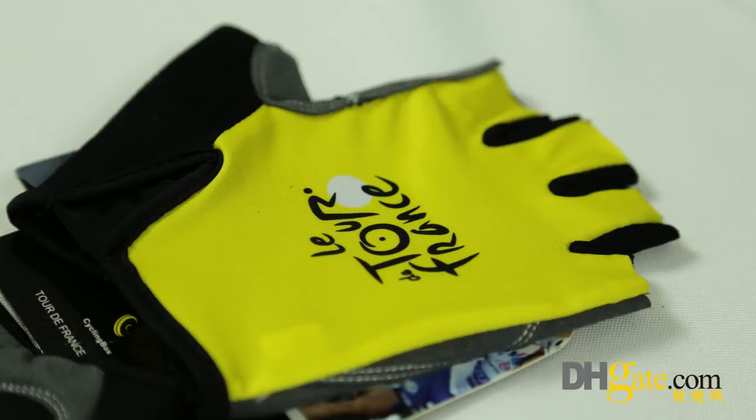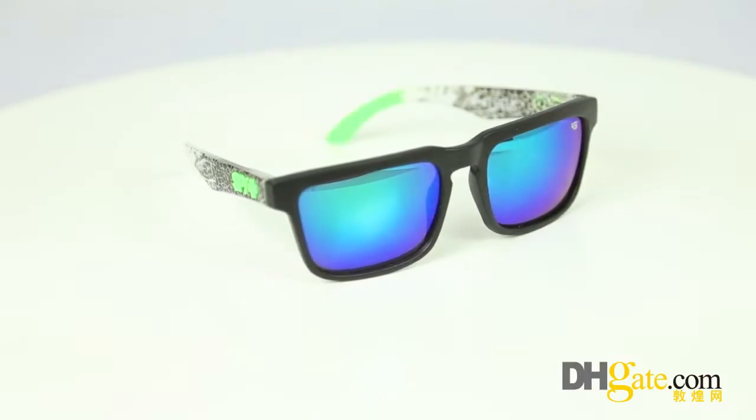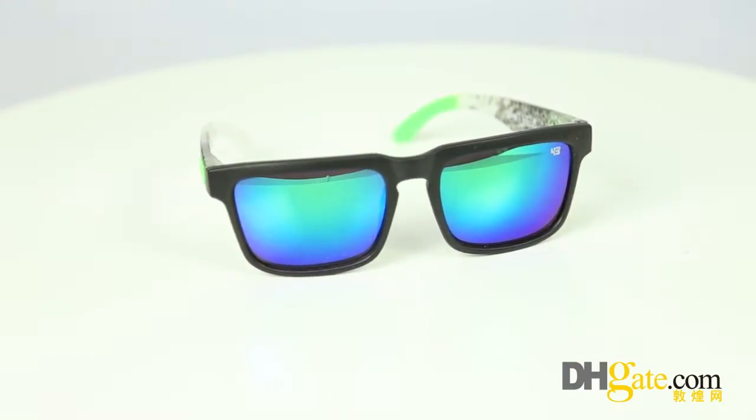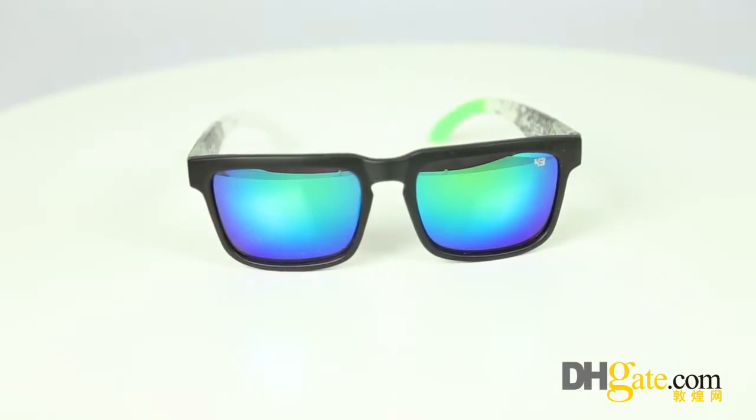Finally, let's look at the sports glasses. They range in 17 different colours. They have UV protection lenses. The material filters out 100% of UVA, UVB and UVC.